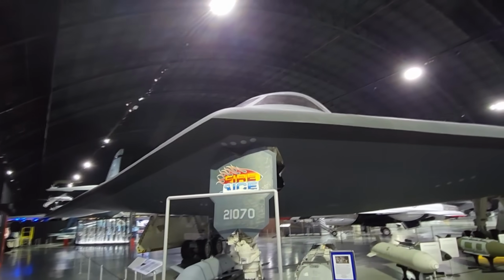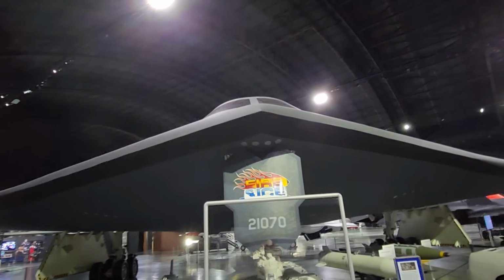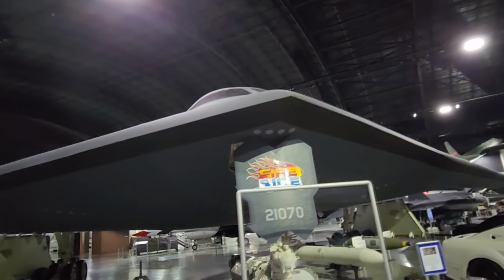Next to all these spy planes, they had the only B-2 on display in the world. This thing is incredible looking up close in person. The video does not do it justice. It's massive. It dominates the entire hangar, and this hangar has a lot of big planes in it, so that's saying something.